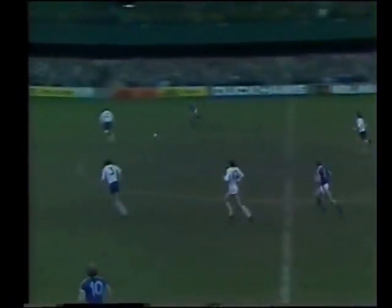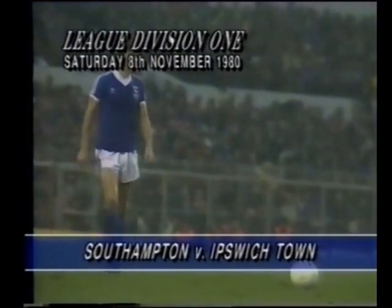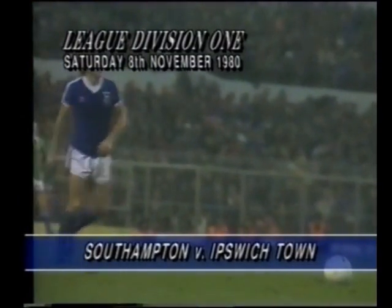Mariner on the right. McAllister goes over. There's Brazil on the left-hand side. There's space here and he's on his left foot. Well, Brazil so menacing on this left-hand side in the second half. Only Butcher, Beattie and Osman in the Ipswich half now, apart of course from Laurie Civil.